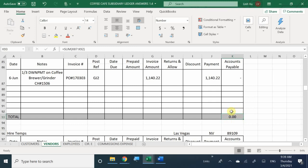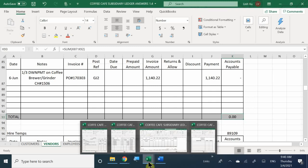But again, this doesn't really pertain until the very, very end of the scenario, the end of the month. Okay. Any questions so far?